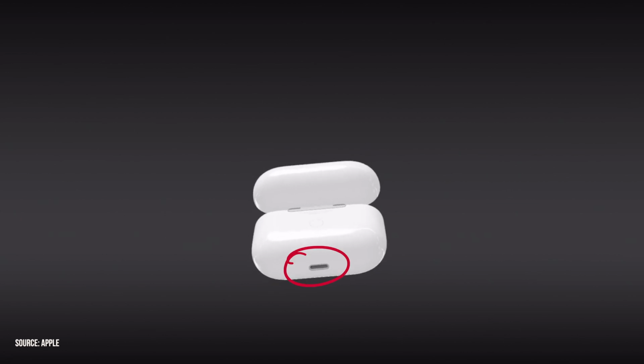Let's talk about battery. Once you open the case, it also gives you a battery status for each earbud and for the case that's displayed on the phone or on the iPad. So you will know whether you're running low on juice. You can also see that at the bottom, there's a lightning connector and Apple hasn't made the transition.